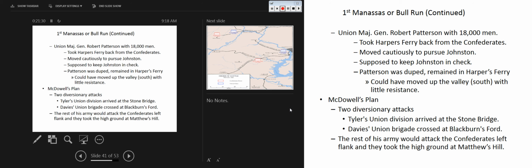So McDowell's plan: two diversionary attacks, and of these divisions, we have Tyler's Union Division arriving at Stone Bridge. Davies's Union Brigade crosses at Blackburn's Ford, as does Tyler's division. So the rest of the army would attack the Confederate left flank, and they are going to take the high ground at Matthews Hill. Who had Matthews Hill?